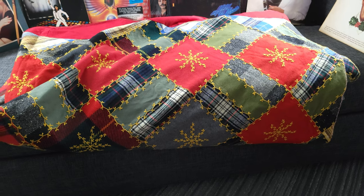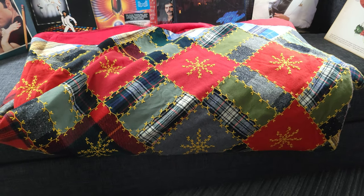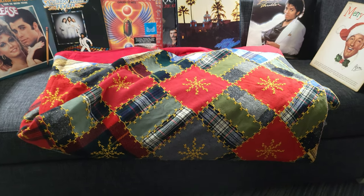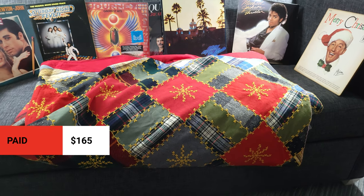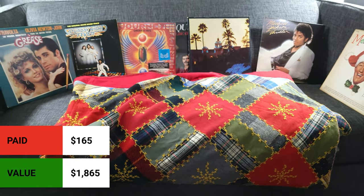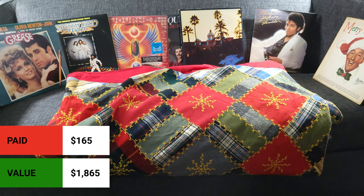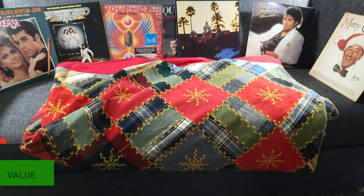Wow, what a deal. So overall, even though we didn't have quite as big of a haul as we did yesterday, we still came home with somewhere in the neighborhood of seven albums, vinyls, and a blanket. So what did we spend, and what is it worth? So we spent $75 on the vinyls, and we spent $90 on the quilt. So we spent $165 on everything you see here. And replacement value for all of these pieces is $1,865. Wow. So quite a haul, even though it's not as much as yesterday, and it certainly isn't crystal, but still, that's quite a haul. Yeah, I like the blanket just because it had a Christmas theme to it, and I love Christmas. Right, it's very pretty. It's very beautiful.